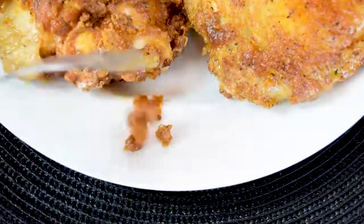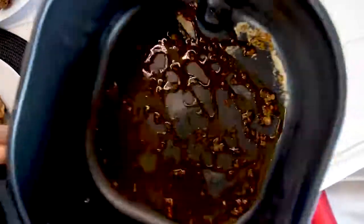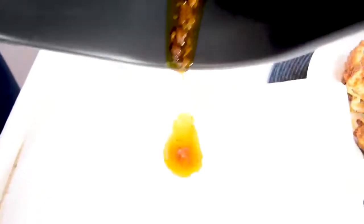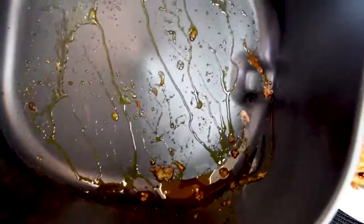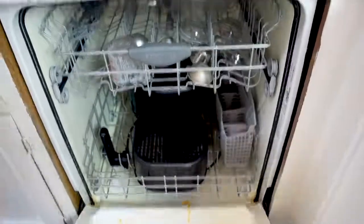I love the little crunchies at the bottom. I'm taking those out too. And to get the basket out, you just press this forward. And there's a button underneath. Voila. And that's the amount of oil that came off your chicken, dripping down underneath this screen, so you don't have to eat it. Look at all this oil that came out. There is a non-stick surface, so I do not have to fuss with this. I simply put it in my dishwasher. All the dirty parts are dishwasher safe with all the non-stick surfaces. And I'm throwing that oil away.